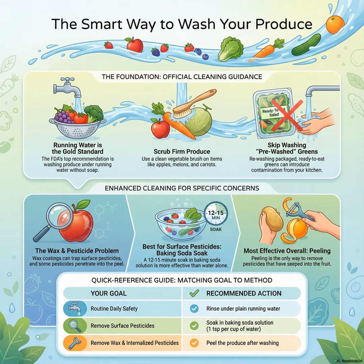Why can't I just use dish soap? It cuts grease. Wax is basically grease. It seems logical. It is a very logical assumption, but the FDA is very clear here. They explicitly recommend against using soap, detergent, or any of those commercial produce washes. Why so firm on that? The risk of chemical residue is just higher than the benefit. I mean, dish soap isn't formulated to be eaten. Residues can linger in the porous surface of the produce, and you could leave behind something worse than what you were trying to remove. Okay, stick to things you can actually eat.